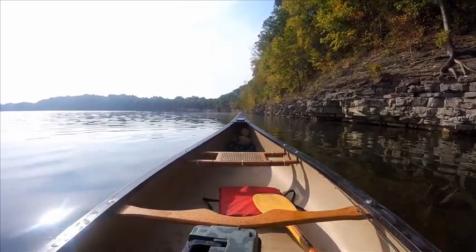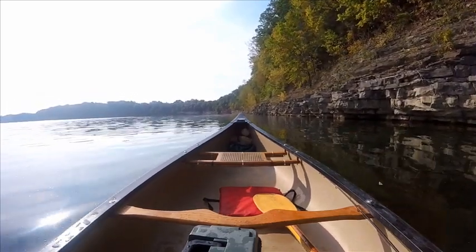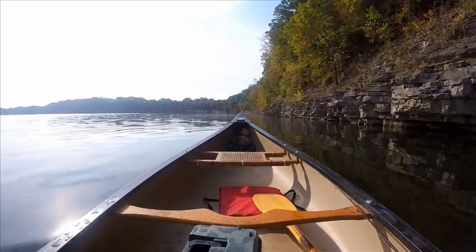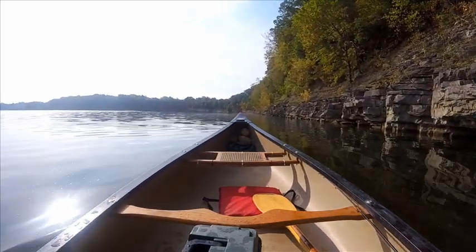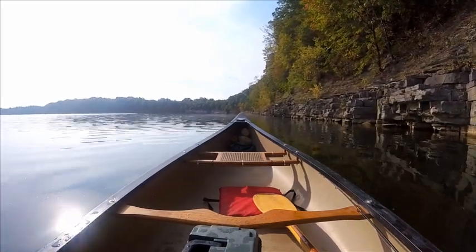There's a place up on top of this bluff you can walk into from the road. There's a road up there at the top. You can walk in and get a view of this area, but I'm not sure where it is.